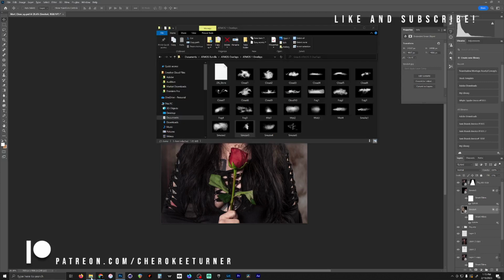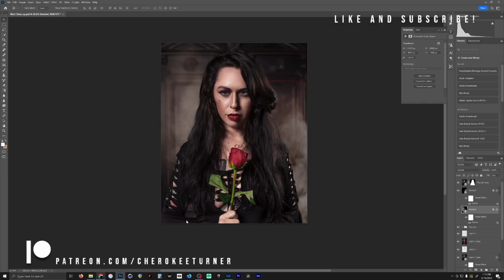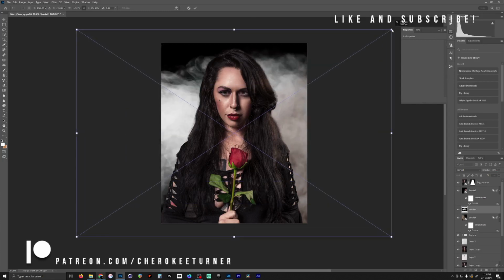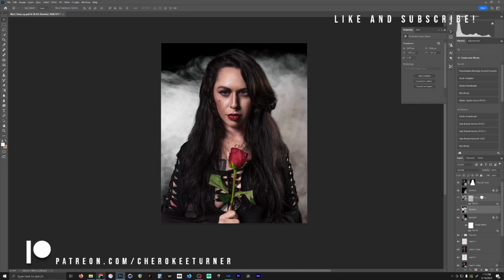Okay, we're going to add a little bit more smoke, which is going to be, let's see here. Just add an overall smoke layer. Like that. It's going to go on top.